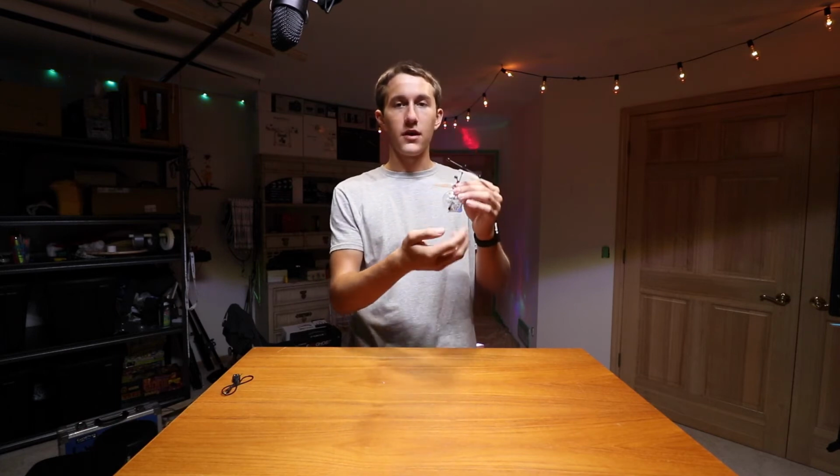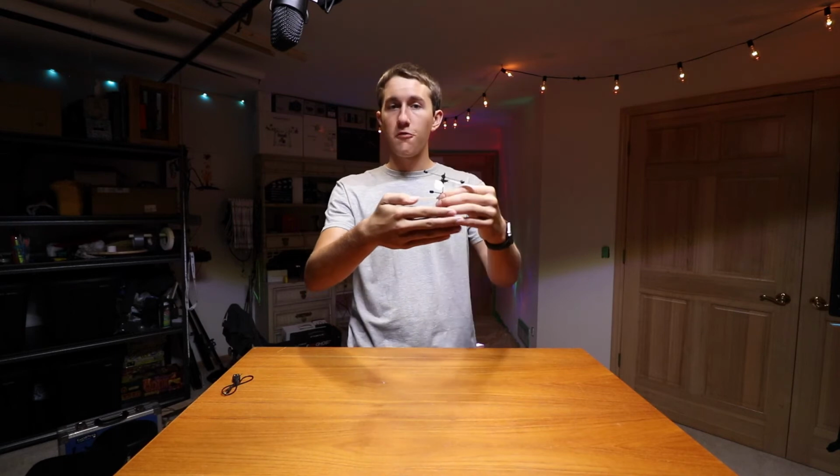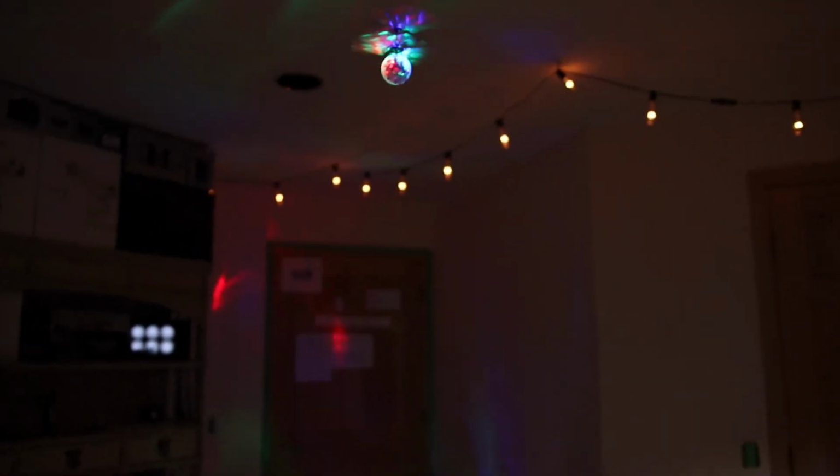But then there's really no way to get it to move forward and back, at least not yet. I feel like in the future they might put a couple of sensors on the side, so if there's something on either side, then it could move forward and backwards, but we're not quite at that point yet. It's only going to move up and down, and it kind of moves with the breeze.